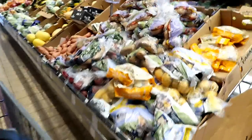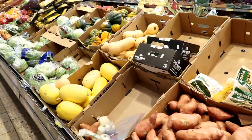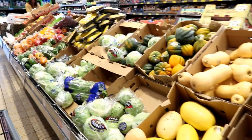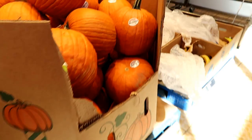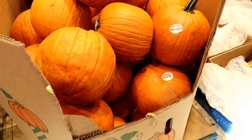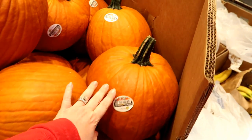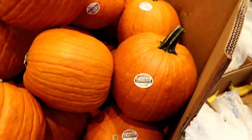Be sure that you always check out the produce here too at Aldi. I don't need a whole lot today. They have a great selection of fresh produce for awesome prices. So they also have carving pumpkins here for $2.49, which I feel like is a pretty good price. We're not going to get ours yet because it's a little bit early still, but definitely come here if you're looking for one for a good price.